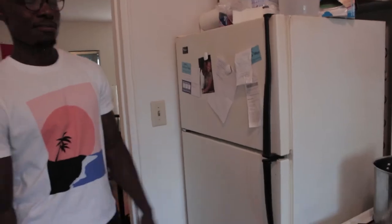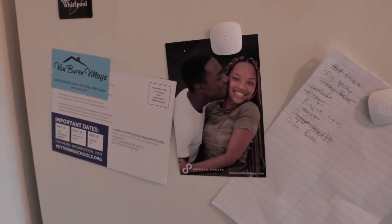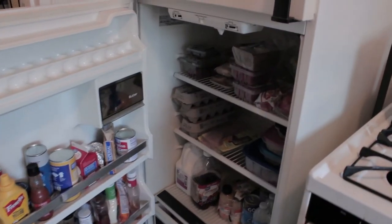I think it's really nice and vintage. And then to the left of the stove, we have the fridge. The fridge is pretty basic, you know. We've got, open it, yeah. Okay, the fridge is pretty basic, we keep it stocked with drinks and other stuff that you keep a fridge stocked with.